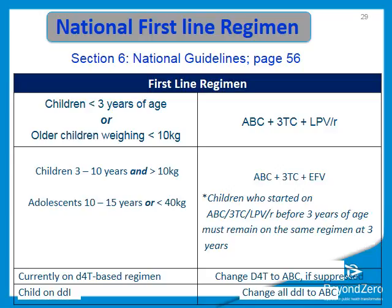If a child was started on Abacavir, 3TC, and Lopinavir, Ritonavir, they will stay on that regimen at the moment, probably for life, unless they are failing. There's not at the moment a recommendation of switching those children to an Efavirenz-based regimen.